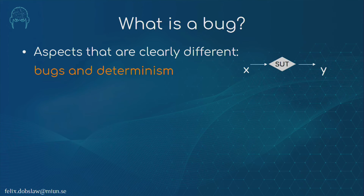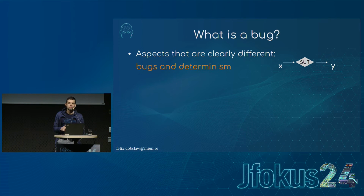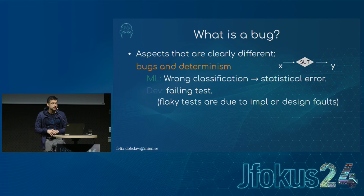And then, what is a bug? Determinism was just mentioned. Whenever you send in the same x, you get the same y out. So that would mean determinism. We don't always have that in traditional systems either. We have non-determinism due to, for instance, flaky tests, hardware errors, and so on. But bugs take very different forms. So you have wrong classifications, but from an individual classification you cannot say much about the system as a whole. You have to do it multiple times with a number of instances in order to get a statistical error. So you have these different metrics that I already mentioned before. Whereas in traditional software, where it's oftentimes and preferably deterministic, what you get is a failing test. Then you can handle that. You can go back into the code, identify where it is, and work on that.